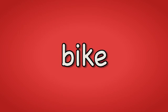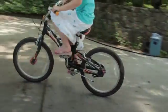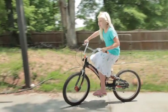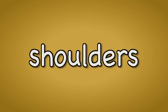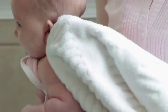Bike. A bike has two wheels and goes fast when you pedal quickly. Shoulders. The mother dries the baby's shoulders.